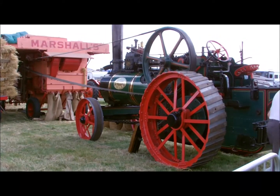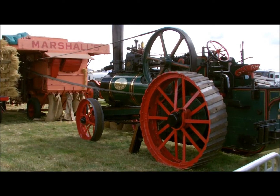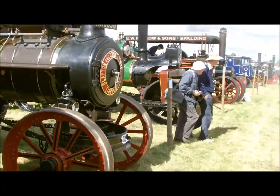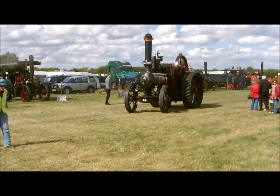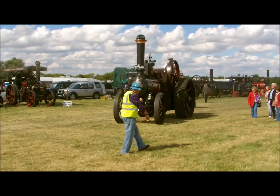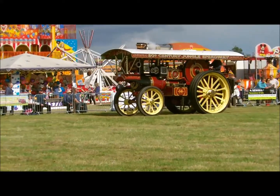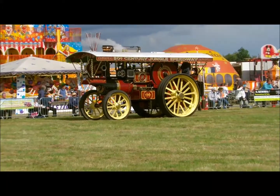Okay, so this is the traction engine that was driving the threshing machine that you can see in the other video clip linked here. And ended up derelict beside the Sutton Road, and in the early 60s Stan Burgess purchased her and restored her to the condition.